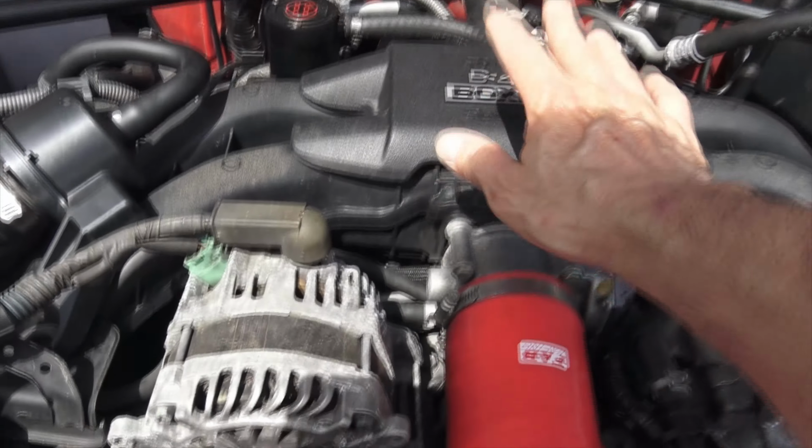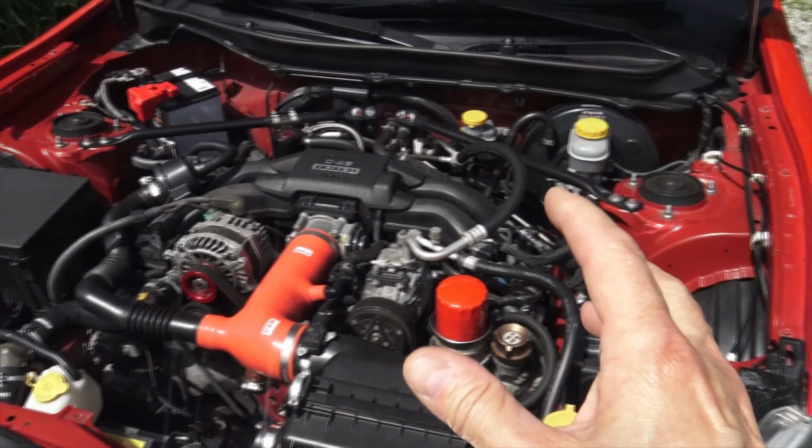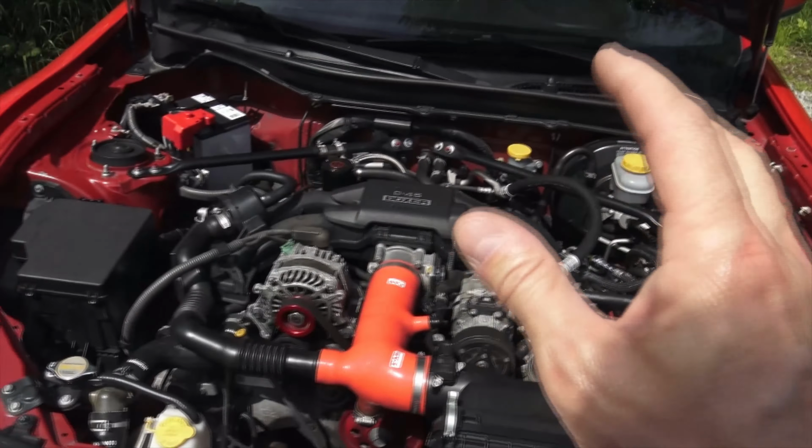That means you have room for a supercharger if you wish to do so. It may not be a wise idea because these engines can only take so much pressure, so you can only add so much PSI with a stock motor.